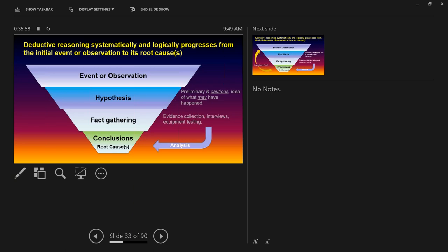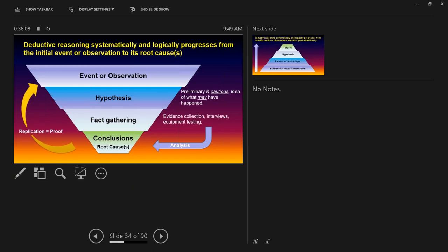And then once you've done that, you're able to do some kind of analysis of putting the pieces together. And if we do this right, if we do this correctly, what we're ultimately able to do is replicate the incident. Many times, obviously, ethically, we can't go cut off a patient's arm again to see if our theory is correct. We can't go kill somebody to see if our theory is correct.